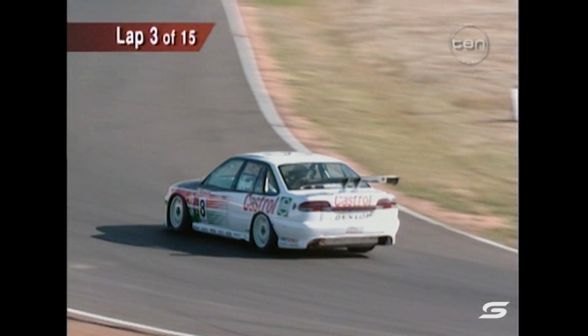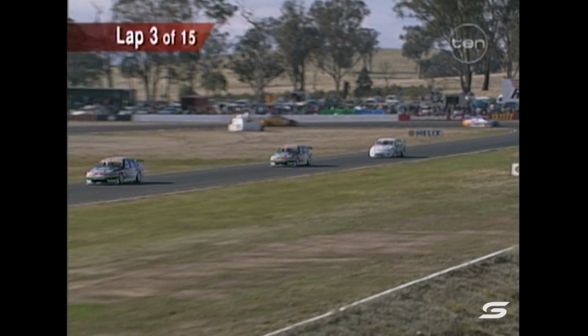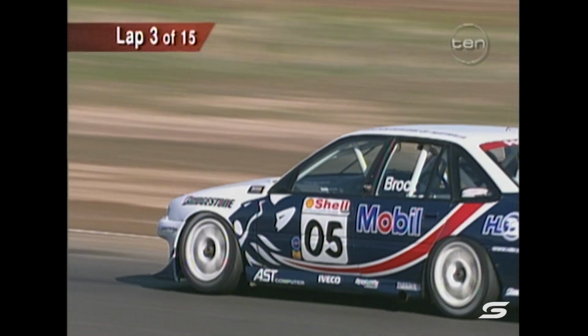Peter Brock starting to catch up quite nicely as well on Larry Perkins. We'll keep our eyes on that. Great to see Wayne Gardner. He is up there in the top 4. So a good confidence boost for him after the first race. He did very, very well, finishing in 7th position. Now he's up a few positions better at the moment.